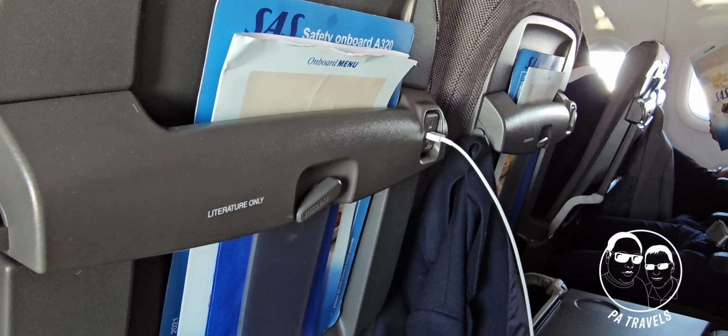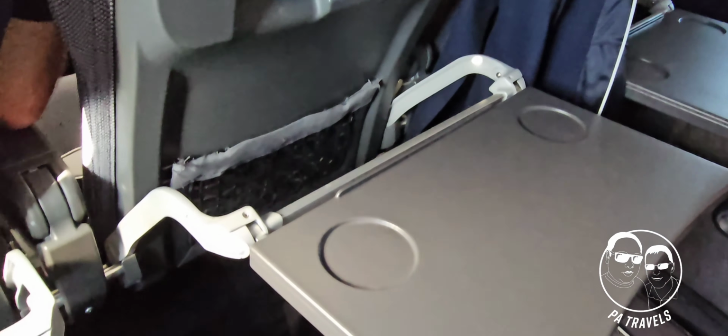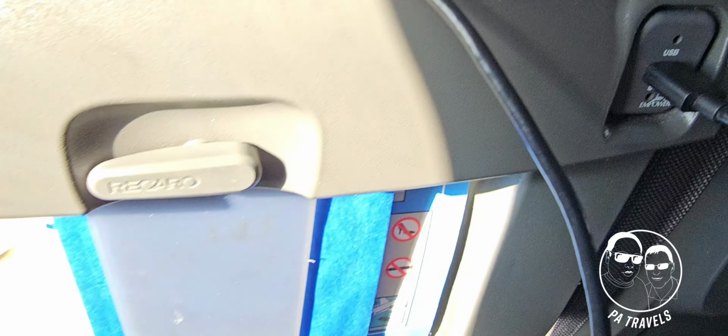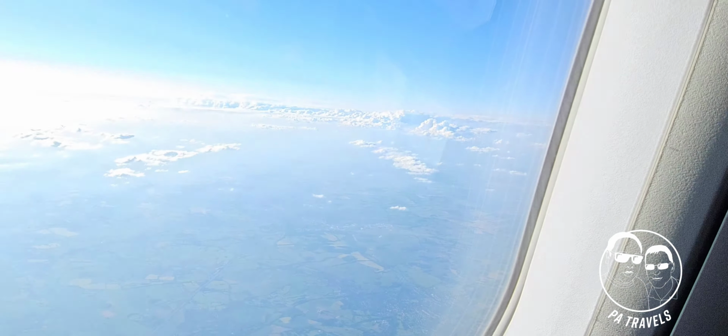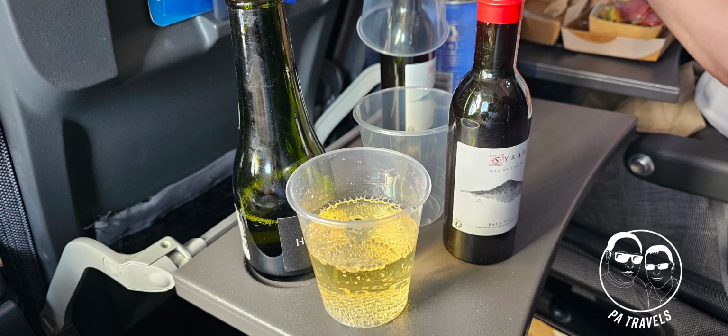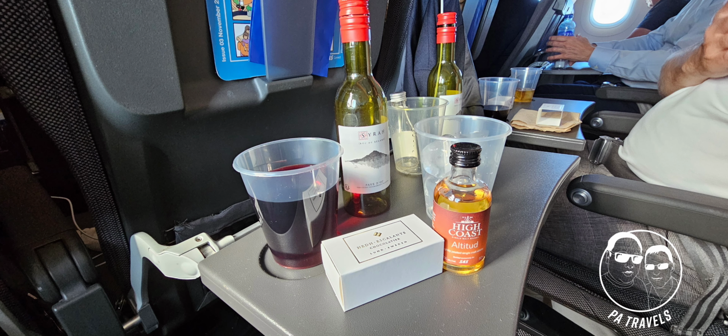Normally when you fly SAS Plus, you use the all-seat configuration, but we were lucky that we didn't have any seat neighbors, so we got these 3 seats by ourselves to enjoy a light evening view up in the sky.